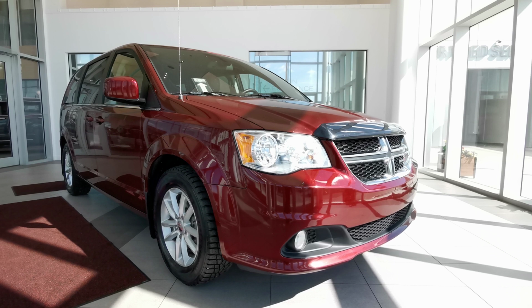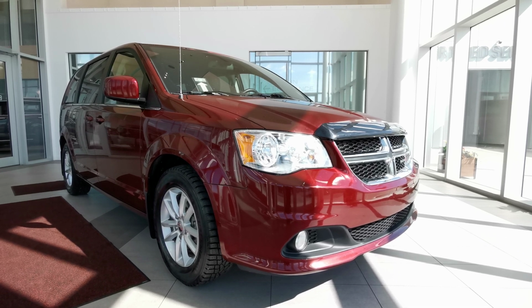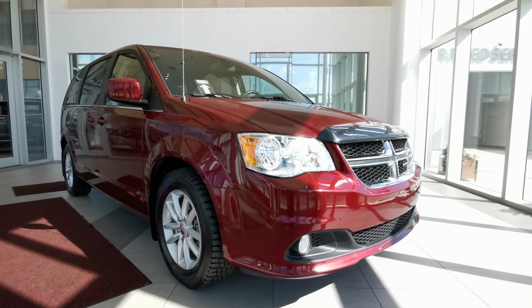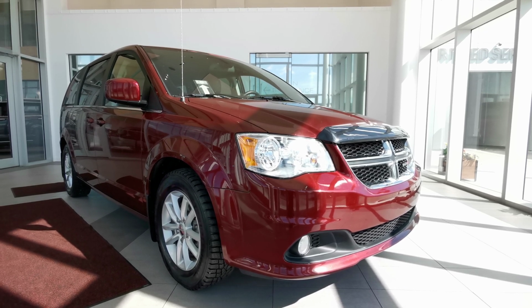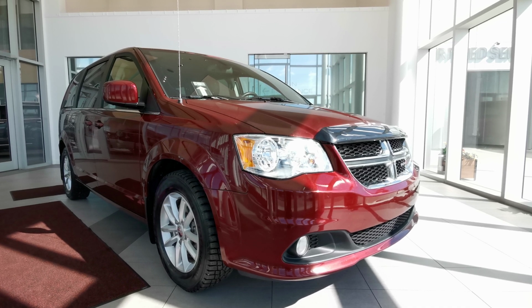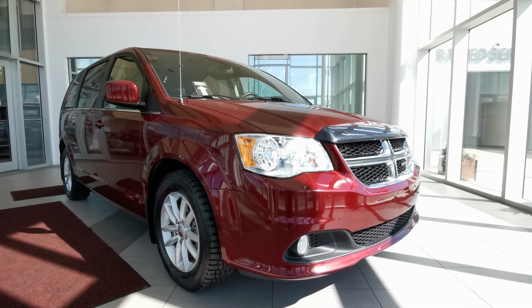Today we'll be looking at this 2019 Dodge Grand Caravan SXT Premium Plus. This vehicle comes in octane red pearl exterior color, 4-door minivan, seats 7 in a black interior color, carrying a 3.6 liter V6 engine with a 6-speed automatic transmission and an all-wheel drivetrain.